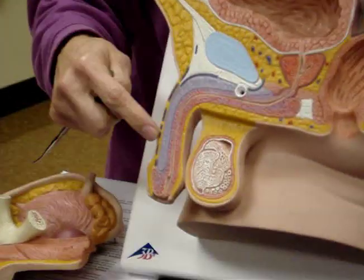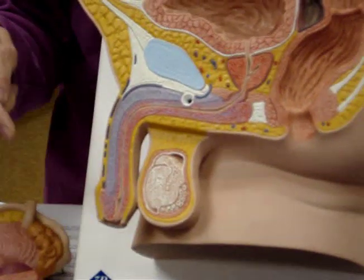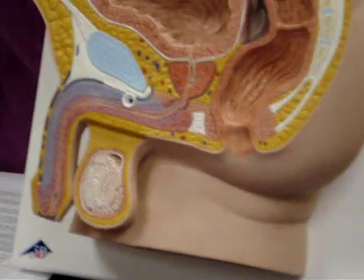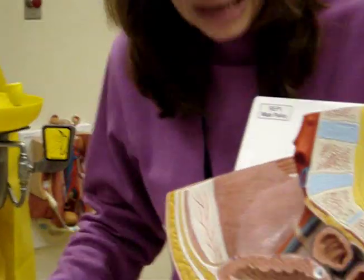Now, you can see here that the tip of the penis kind of bulges out, and that is the area of the penis that is called the glans penis. The glans penis. And I think that's it. Did I miss anything? I think that's it. Those are the major structures. And as I said in class, we'll talk a little bit more detail about their structure and function.